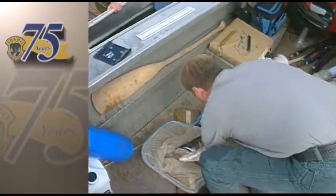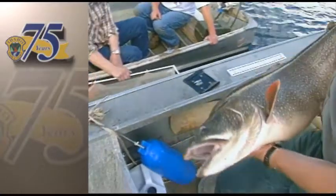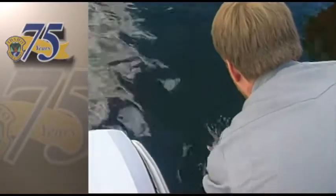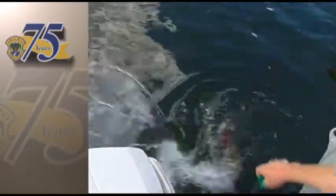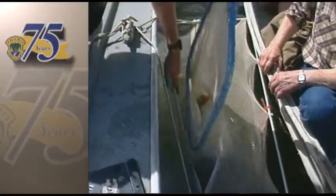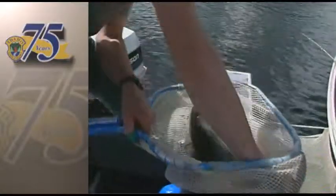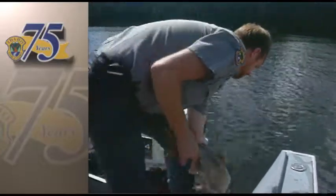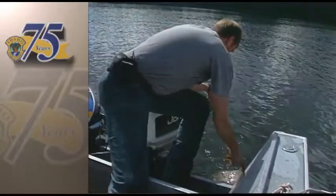So what we want to do is to have a stricter regulation. Right now they can catch 6 fish, any size fish. What we'd like to do is go with 1 fish, and it would have to be over 36 inches to keep, which is about a 20-pound fish. Real nice fish. Surveys of lake trout fishermen show that 90% of anglers are strongly in favor of this protection for the big fish.